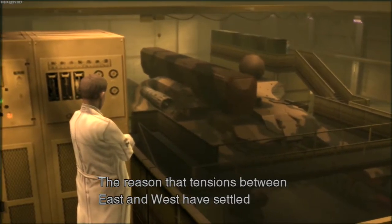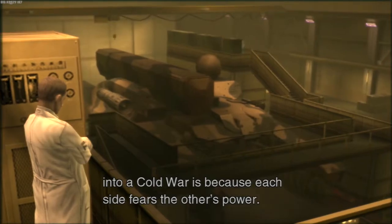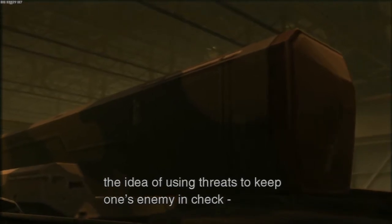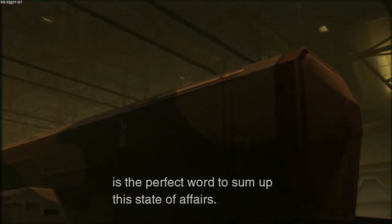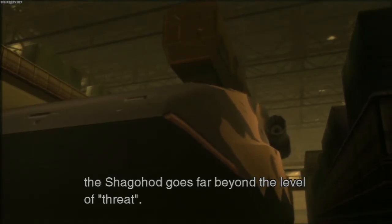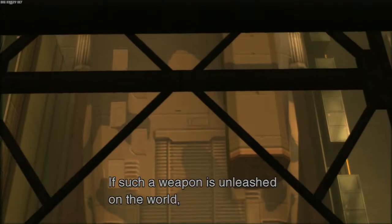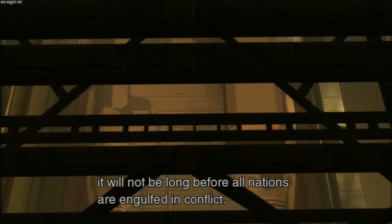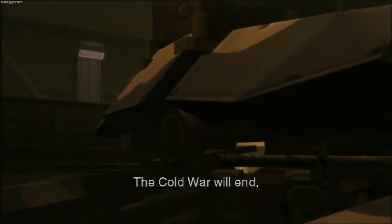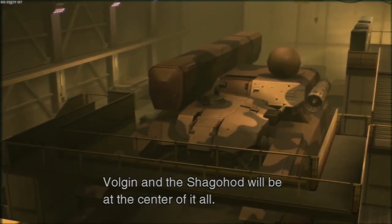The reason that tensions between East and West have settled into a Cold War is because each side fears the other's power. Deterrence. The idea of using threats to keep one's enemy in check is the perfect word to sum up this state of affairs. But the Shagohod goes far beyond the level of threat. It will render the concept of deterrence utterly meaningless. If such a weapon is unleashed on the world, it will not be long before all nations are engulfed in conflict. The Cold War will end, and the entire planet will be consumed by the fires of war. Volgin and the Shagohod will be at the center of it all.